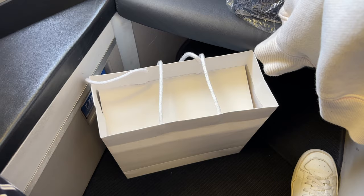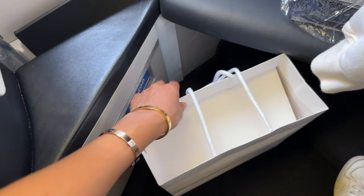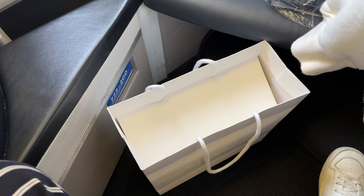So I went shopping at Cartier at the Hall K part of the airport. This is not very professional of me, but if you guys want that real unboxing and me going into detail of everything, I'm gonna have an unboxing video of everything that I've gotten in Europe, so definitely watch that to watch a more professional version of this. But I just wanted to show you guys quickly what I got.